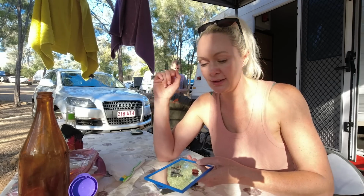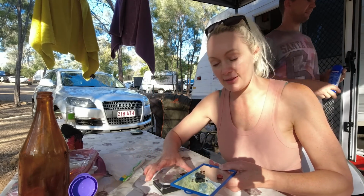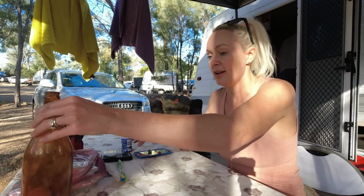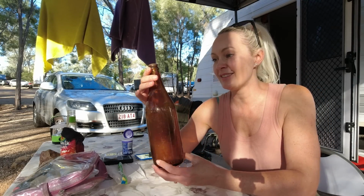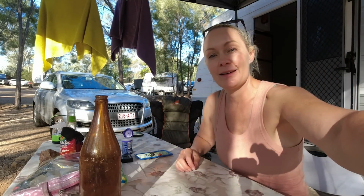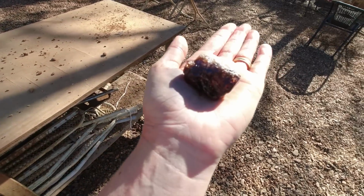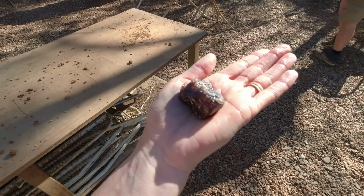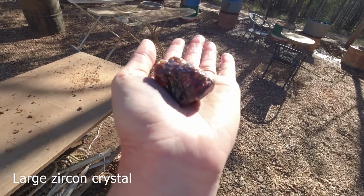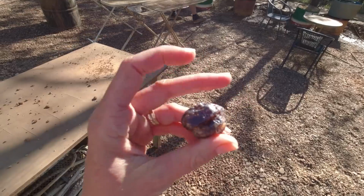Yeah, very happy. And one other cool thing that I found today, which everyone probably just looks over and doesn't think anything of it, is this bottle. It's a cool find. So, my cool find that I found today, and Denis's cool find. So, pretty happy with that. Yeah, and you can see it's like fiery red shards in there too. So amazing.